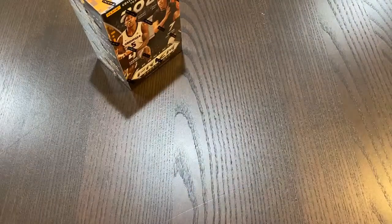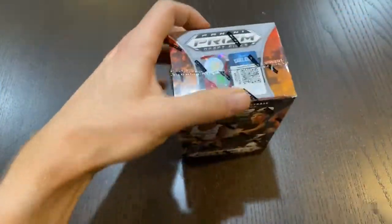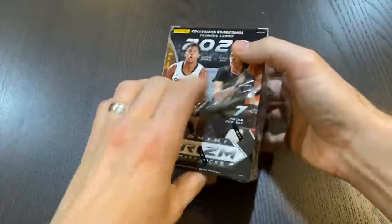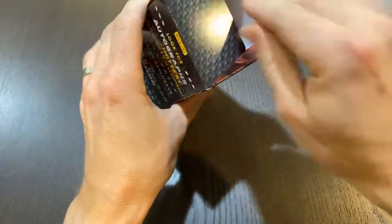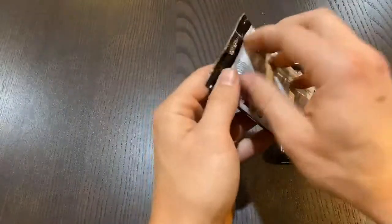Let's move on to our final blaster of the night. Good luck, guys. Good to see some of these guys getting drafted, certainly, and just missed the first round by one pick. But I'm sure they're still happy to be getting called when they get their name called.